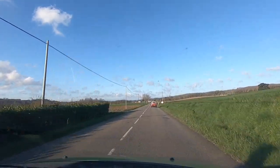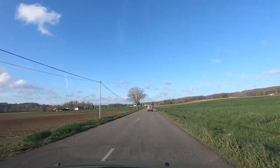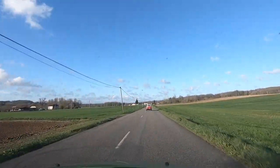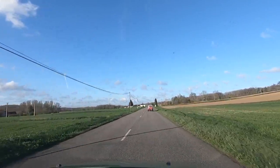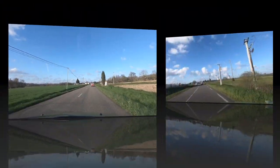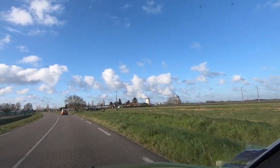I don't know if you can make out, but in the distance, the other side of the hills, are 2 columns of steam. There's a nuclear power plant, and the CT station is right near there, so it's easy really to find it because you just keep heading for the steam from the cooling towers. There are the cooling towers that we're heading for.